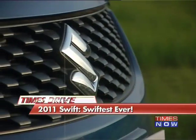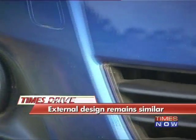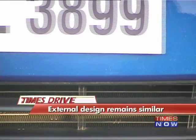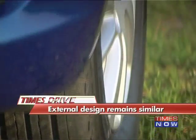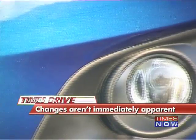The older Swift didn't look like any Maruti that came before it, and the design was love it or hate it. Make no mistake, with the new Swift, this is an all-new platform. But as far as the body shell is concerned, it wasn't broke, so why should we fix it?